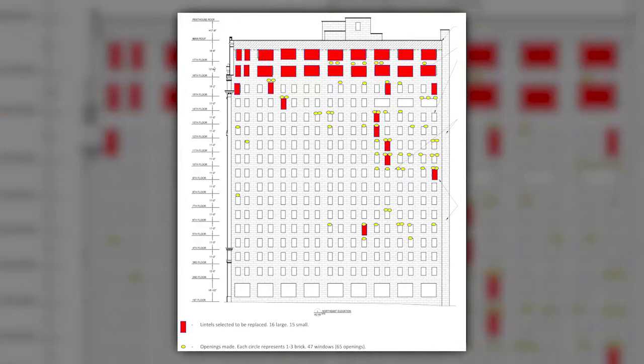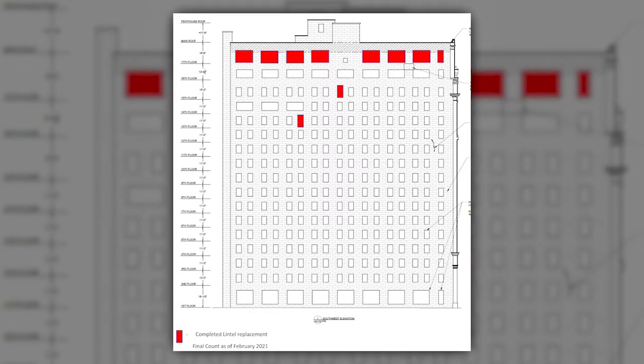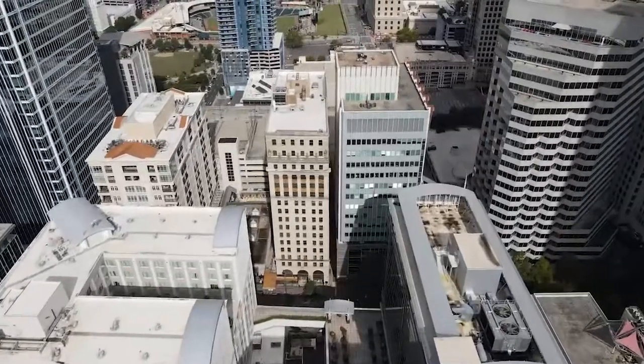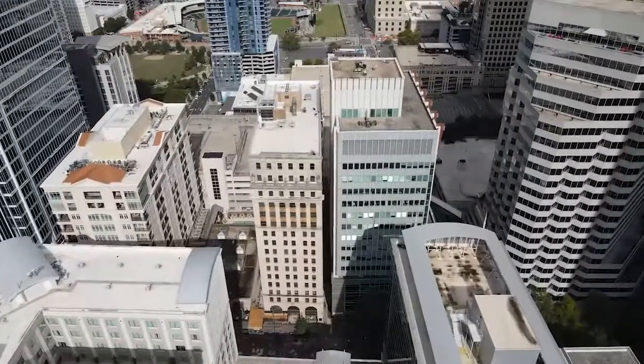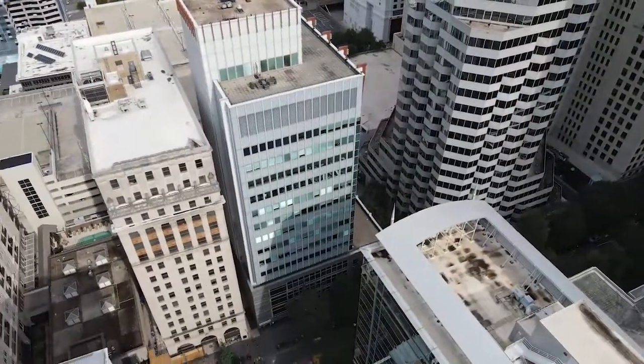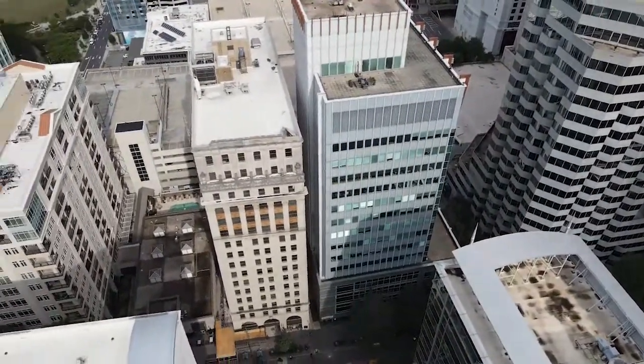On these marked up schematics, you can see that the red windows were lintels that were replaced. The yellow dots were test openings so that we could determine the degree of section loss for each of the lintels. In the end, the owner was able to swap out the money reserved for replacing the parapet wall for the lintels that got replaced. And this 100-year-old building has gotten a brand new lease on life.